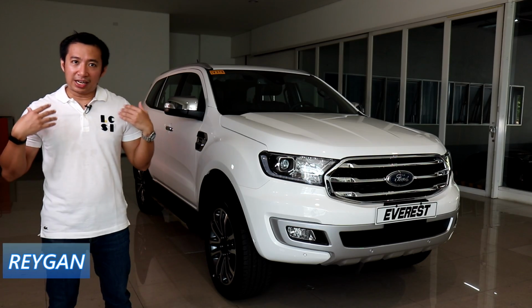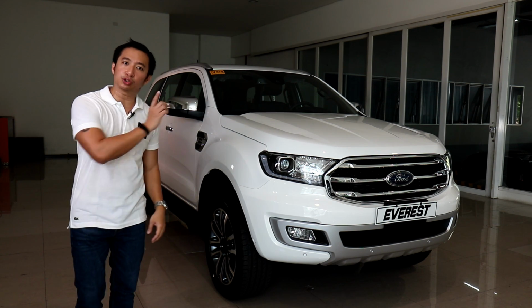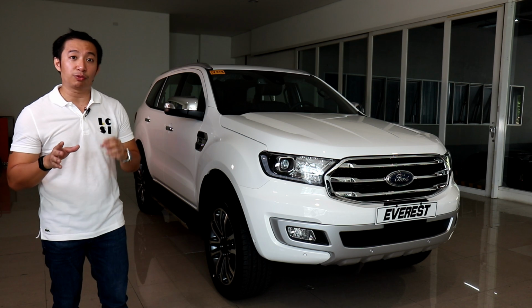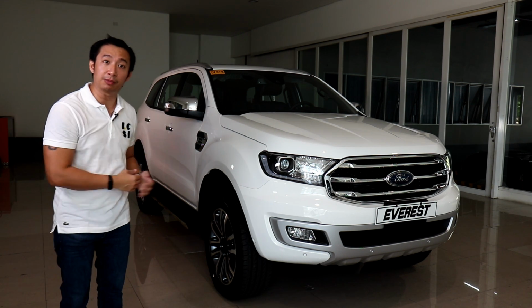Hello again guys, I'm Reagan and we are back here at Ford Alabang, who graciously gave us this opportunity to check out and try out the Ford Everest Titanium 4x4. Now if you are in the vicinity of Ford Alabang and you have a craving for anything Ford, do check them out and pay them a visit.